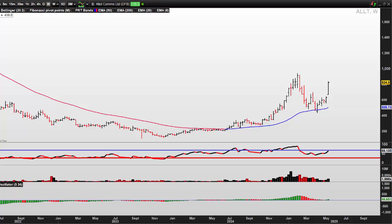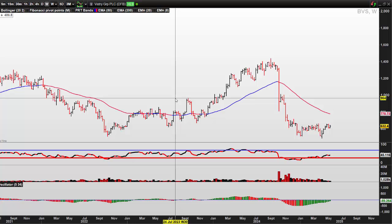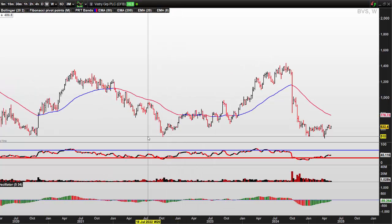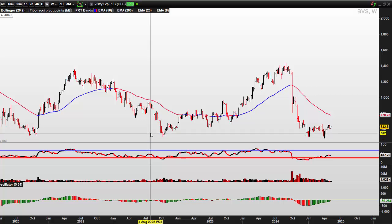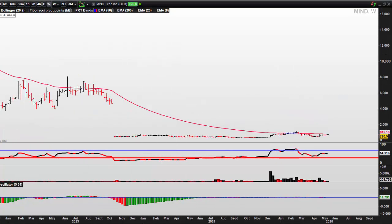I like BVS. Yeah, I do like this. Coming off the £5 mark, £4.95. I would try and wait for a pullback in this one. No, I need to take that off my watch list. I don't like that.